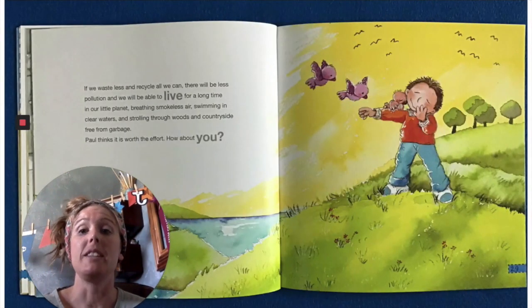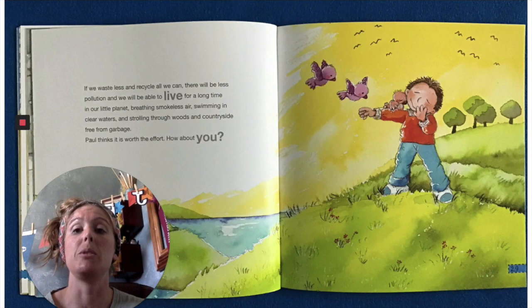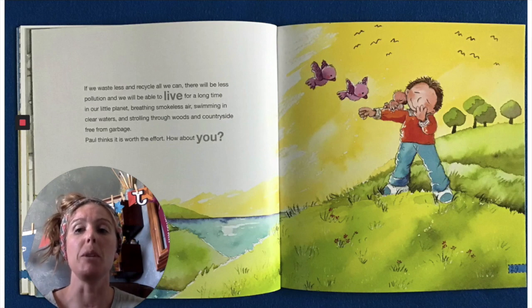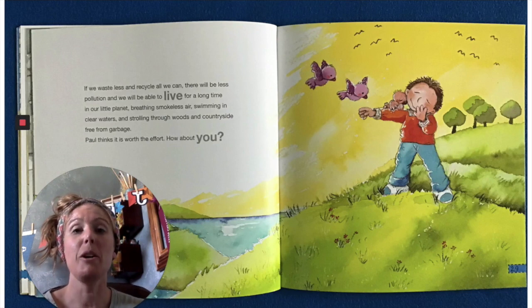If we waste less and recycle all we can, there will be less pollution and we will be able to live for a long time on our little planet, breathing smokeless air, swimming in clear waters, and strolling through the woods and countryside free from garbage. Paul thinks it is worth the effort. How about you? So that is the end of our book today.